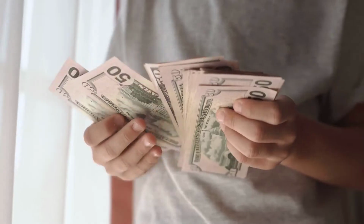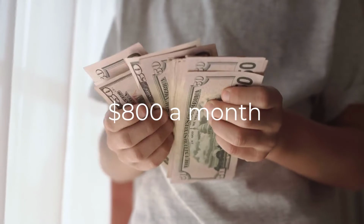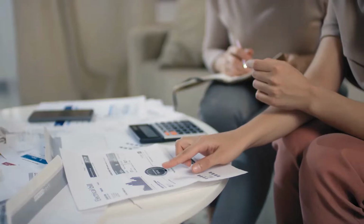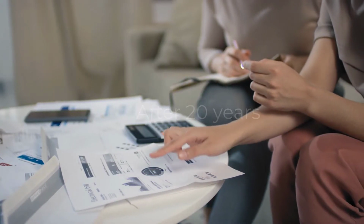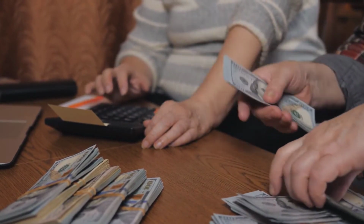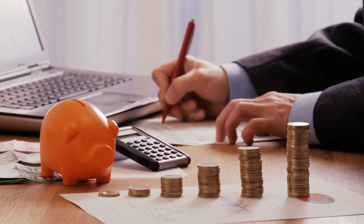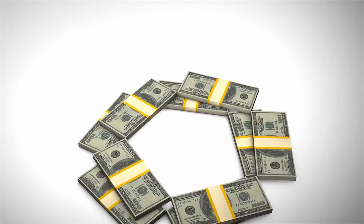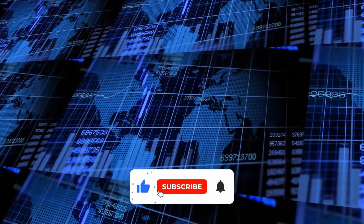A long-term consistency is investing. Today, if you take $800 a month that you have to invest and you invest it every month at a 15% return per year, after 20 years of doing the same thing, you will have accumulated a net worth of $1.5 million. Which means that the discipline over time, when you stop spending your money on superfluous things and you understand how much it can generate if you just put it in, will make you a millionaire.